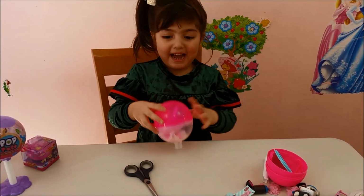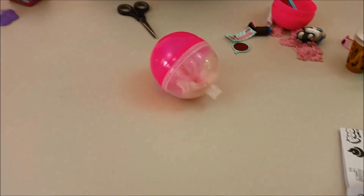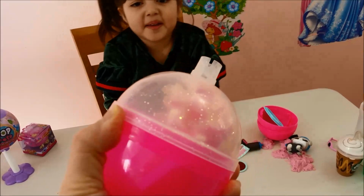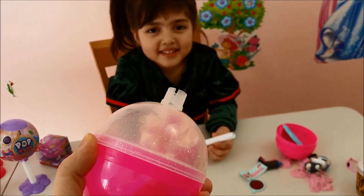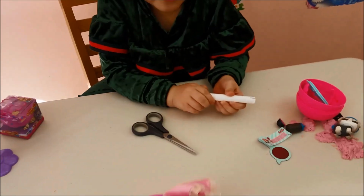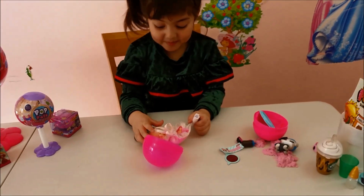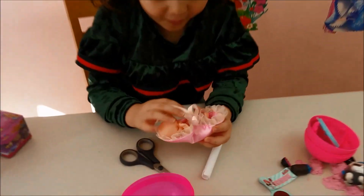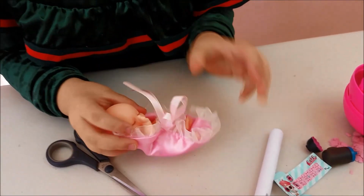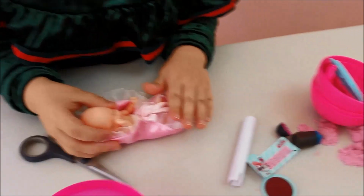It looks like a ball now. Let's see inside. Can you guess what's inside? A baby. Baby? Yeah, it's called baby. A baby bum. Oops. You done it. Mom! Oh, show me, show me. So cute, baby. So cute.